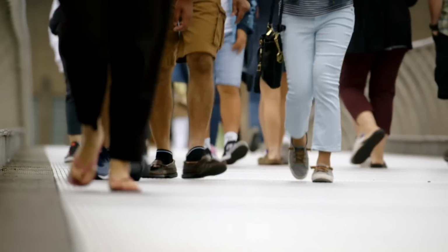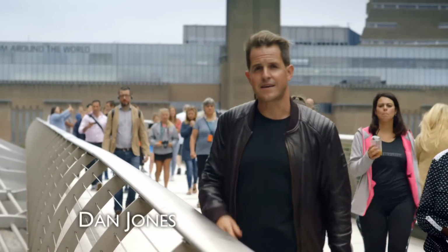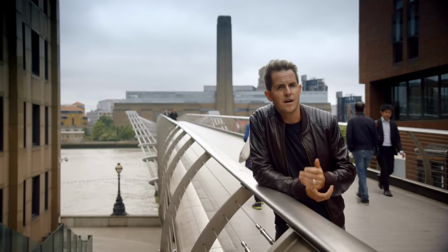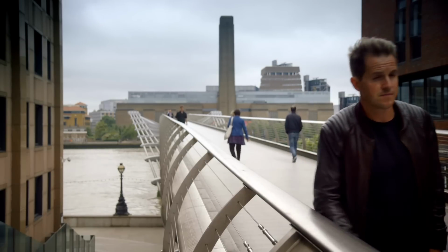This is London's Millennium Bridge, a busy pedestrian crossing of the Thames joining Southwark back there with the City of London just up ahead. Now, every day, tens of thousands of people walk this route, going about their daily business. But just imagine for a moment what it would look like if a deadly disease had ripped through the capital, killing tens of thousands and forcing the rest to flee. Today, a deserted London is almost unimaginable, but in the 14th century, it was a terrifying reality.